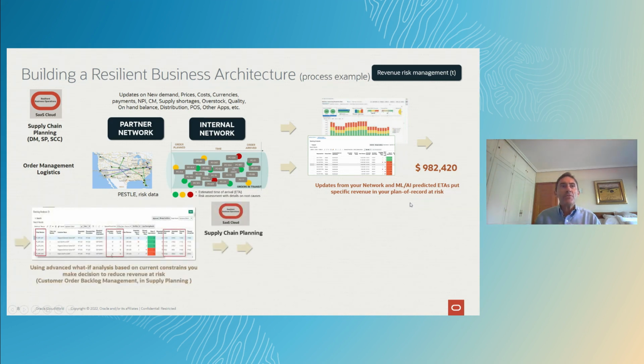Next, what happens is we provide the capabilities to work with those new constraints. So out of that close to $1 million at risk, what can you do? For instance, this is an example of multiple examples. We have guided resolution of different types of exceptions. In this case, I'm showing you a screenshot of one of the areas where we do what-if analysis. It's called backlog order management.